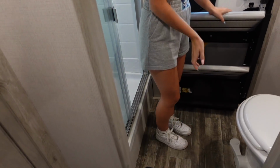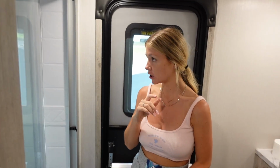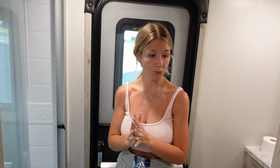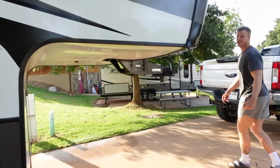And these are the stairs that go out because, like I said, back door. And yeah, so 2 full baths, 2 full bedrooms, loft. This is our inside of the RV. So now we're gonna take you guys to the outside. Bring you on over here to our outdoor shower.